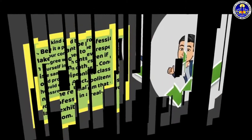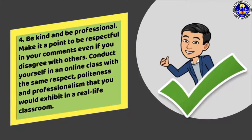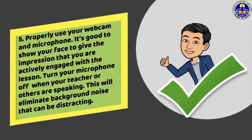4. Be kind and be professional. Make it a point to be respectful in your comments even if you disagree with others. Conduct yourself in an online class with the same respect, politeness, and professionalism that you would exhibit in a real-life classroom.